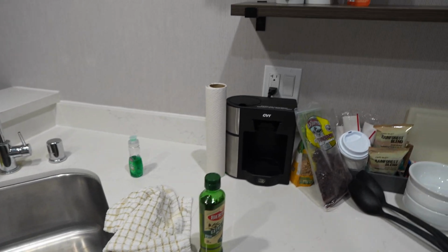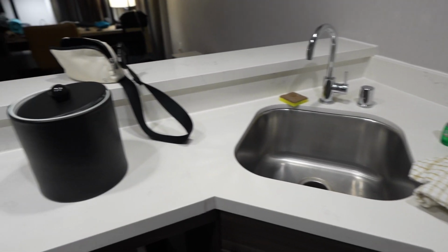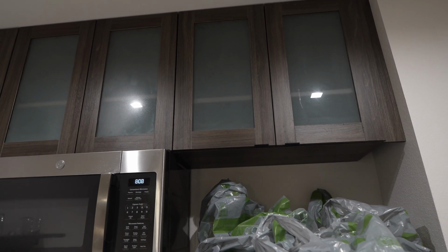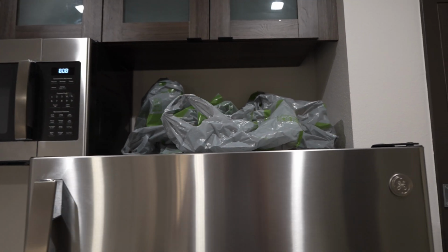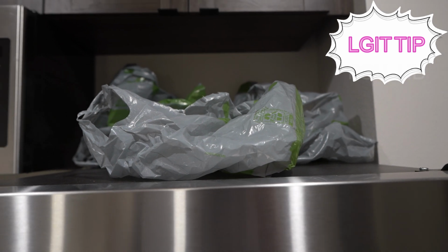You also have a garbage disposal, so something different than most hotel rooms. There's our ice bucket, and they do have a little ladder here in case you're short and trying to get into these shelves. You have access to it. Now they don't store anything in these upper shelves. They're just kind of there for looks, but if you're here more long term, you may want to use them for something. Here's some extra plastic bags we've got here. You know, legit tip, they do have much nicer plastic bags on the West Coast.